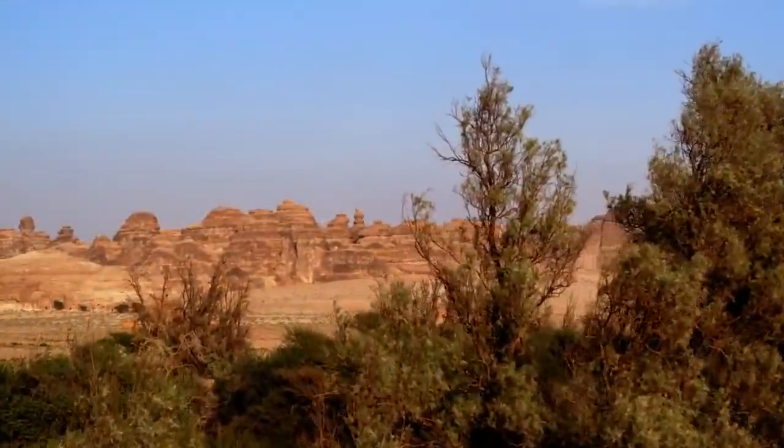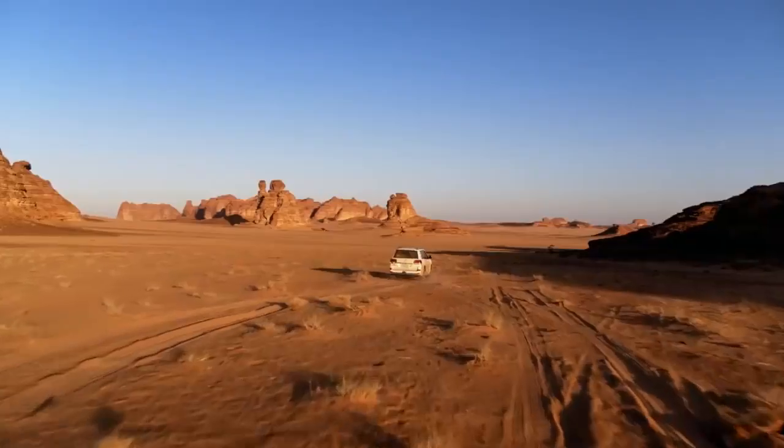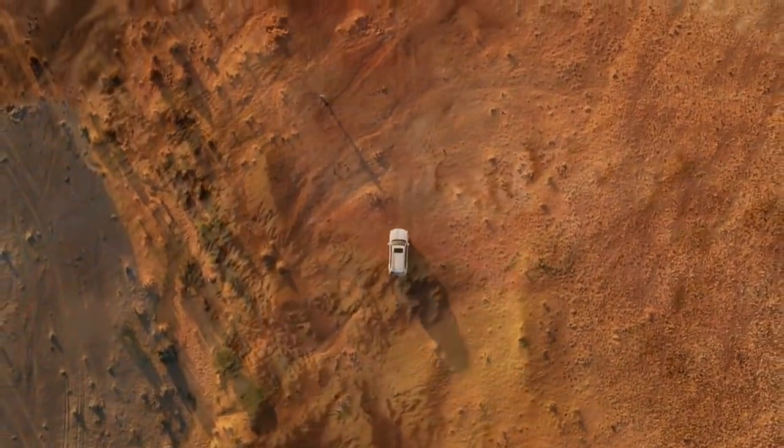This is the forgotten corner of the region. It's almost like we're coming in, I wouldn't say with a completely blank piece of paper, but it was a rough sketch. Now we can potentially make a difference in terms of our understanding, not just of Saudi Arabia, but the wider region.